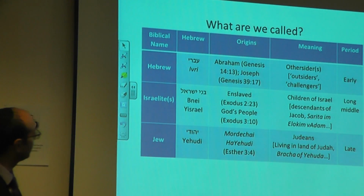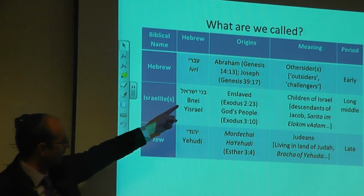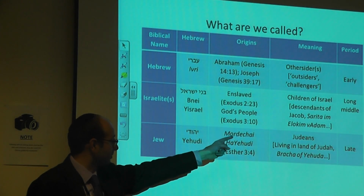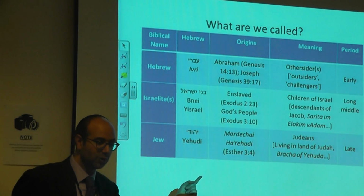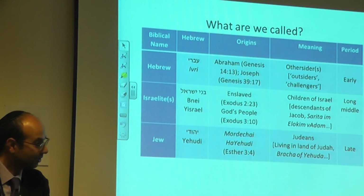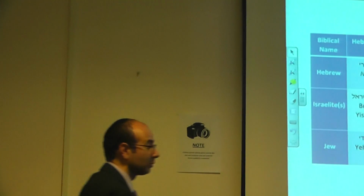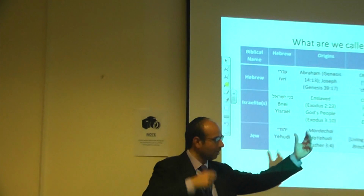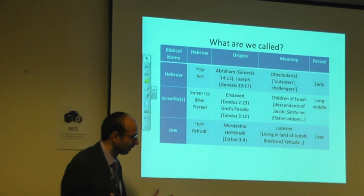We were originally Hebrews, Ivrim, that's the Pasuk, we also had an early Bereshit. Then we became Bnei Yisrael, true descendants of Jacob, so in terms of who they were. And later, at the end of the Tanakh in Esther, we're called Mordechai ha-Yehudi. But the word Yehudi doesn't come earlier. So we were known as Jews later. In the middle we were known as Yisrael. Originally we were known as Ivrim. So that fits. The Amarna letters, which at the time of Jacob were called Ivrim, whereas in Egypt we're already, after 200 years, Bnei Yisrael.